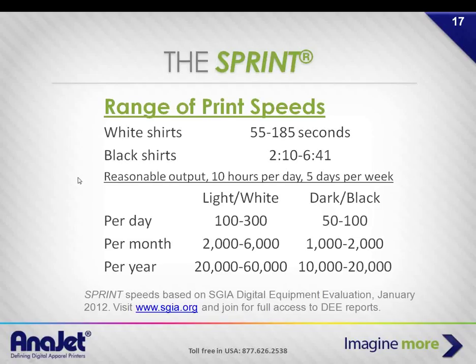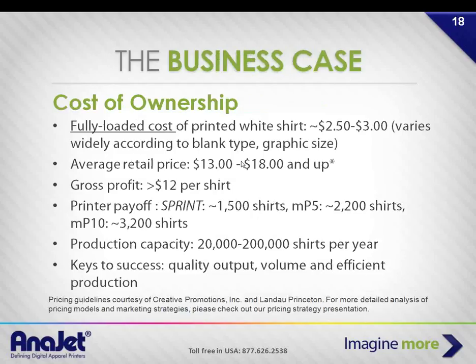So what's a little different about the Sprint, it is not as fast as the M-Power, but you could still get very fast performance. A white shirt could take between about a minute to 3 minutes, and a black shirt with two passes can take between 2 and 6 minutes. You're still able to do a very high output. Again, these times are not ours. These come from an SGIA digital equipment evaluation. So if you folks know SGIA and you trust them, then you can go by these times. And if you happen to be a member, you can actually log in and see our equipment evaluation.